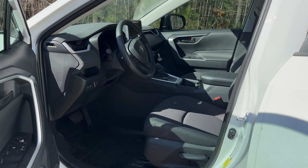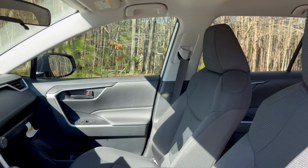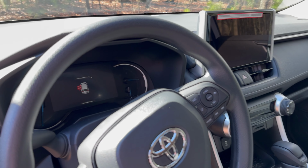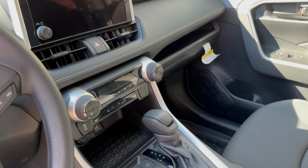I imagine you'd wanna know the gas mileage, the power, and then of course the technology, the multimedia. That's always important because we spend a lot of time in our cars, so it's got to be convenient, it's got to be handy, it's got to be able to do things for you.